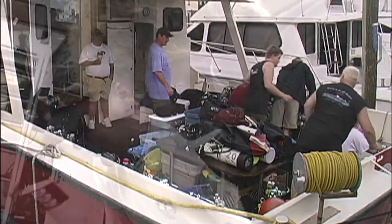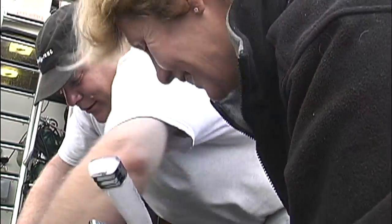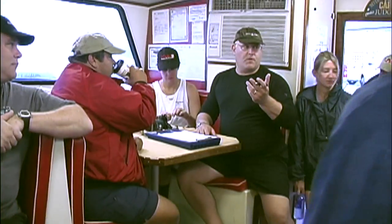The weather is calm, the boat is loaded, and everybody's ready for a dive. But this is the graveyard of the Atlantic. We're going to poke our nose out, see what it's looking like. If it's snotty, we may go look at something else. All right, we'll adjust the plan accordingly.